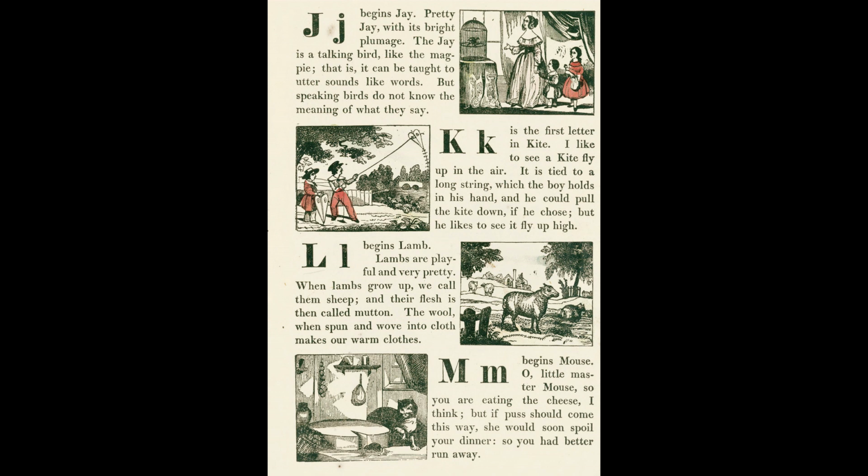L begins lamb. Lambs are playful and very pretty. When lambs grow up, we call them sheep, and their flesh is called mutton. The wool, when spun and wove into cloth, makes our warm clothes.